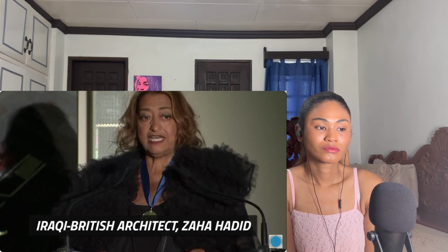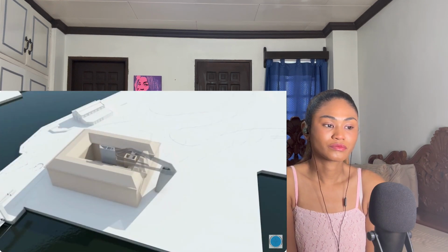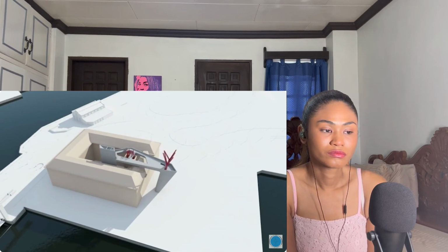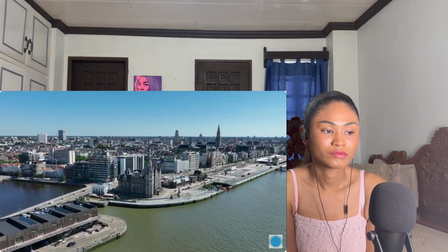The 9-story Havenhuis headquarters is a gorgeous neo-futuristic building designed by Iraqi-British architect Zaha Hadid, blending the former old fire station port and a new stunning cloud-like construction to sit above the old port, eulogizing the dynamism, ambition and innovative characteristics of the city of Antwerp.